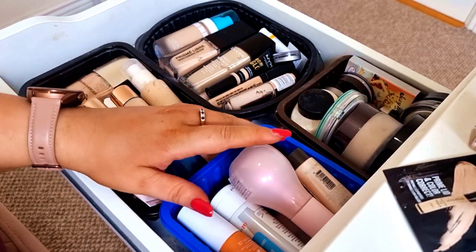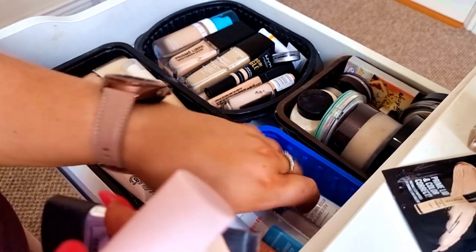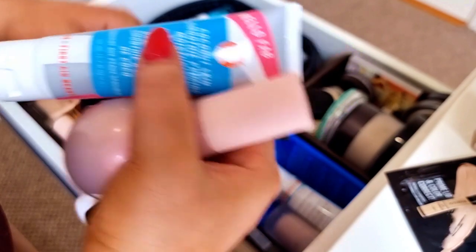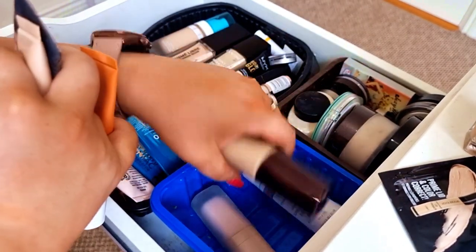So let's start with primers. Nothing has changed since you saw me the last day with primers. God, I haven't even thought this through. What do I want to pull in here? I have a pore filling primer in my project pan, which is basically me working on a pore filling primer to finish. So I don't want to pull in a pore filling one.